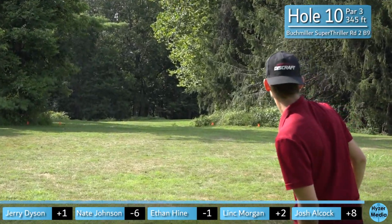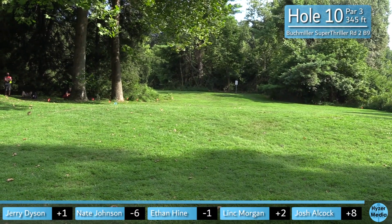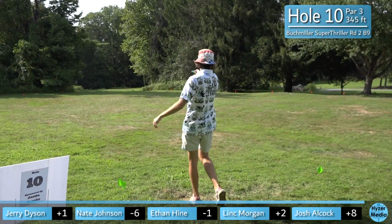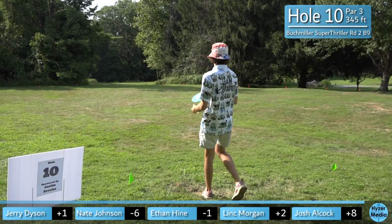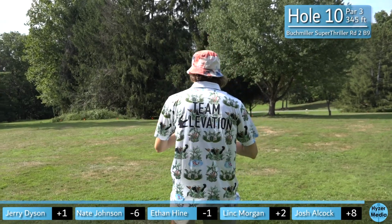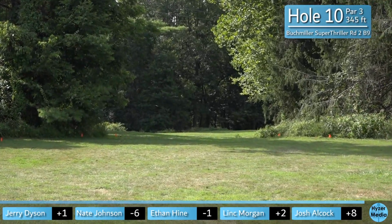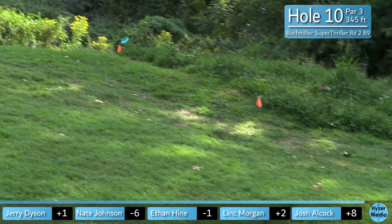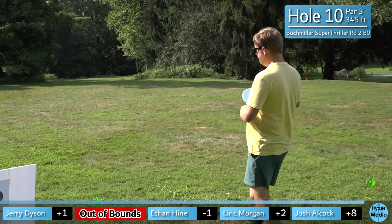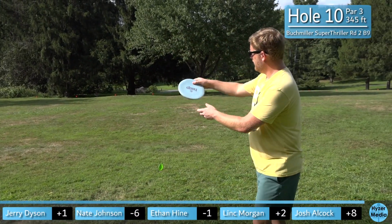So Ethan puts a nice little hyzer forehand down here, should trickle around the corner, catches a tree, it stays safe. Yep, so definitely short, but in bounds. I threw this one OB round 1, so I'm looking to give it a little more height, make a correction off of round 1, and this comes out exactly the same. Oh no, skip. Oh, and it slides right into OB. Just barely trickles to OB. That's going to be a 40-foot downhill putt to save the par, unfortunately.